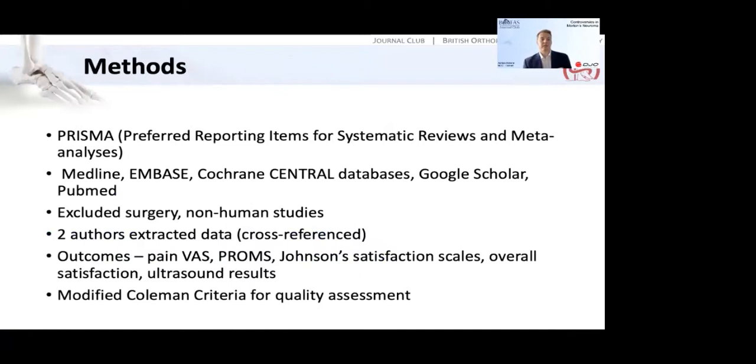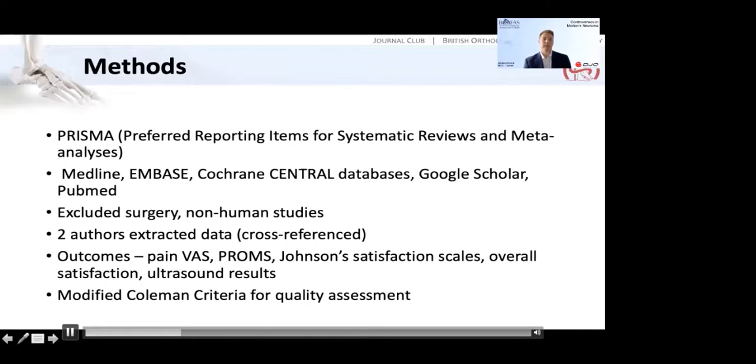They use specific search terms entered into three large databases: Medline, Embase, and the Cochrane Central database. In addition, a manual search was performed using Google Scholar and also PubMed. Any surgical paper, non-human study, or case study was excluded. The two main authors looked at the data independently and then cross-referenced their results.